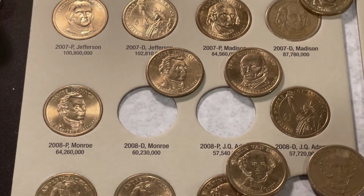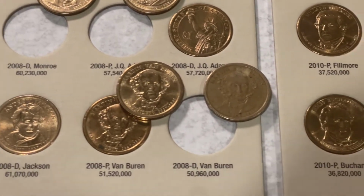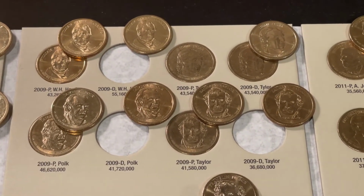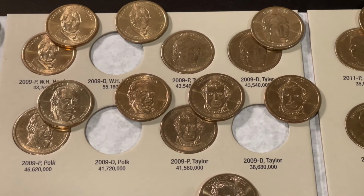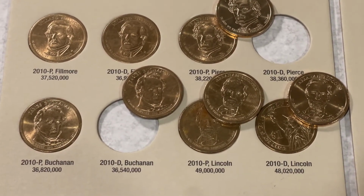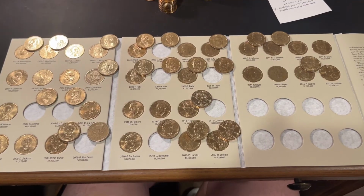But going back to the beginning of the book, we found the 2008 Denver James Monroe and 2008 Philadelphia John Quincy Adams. We also found a beat-up version, but it is the first one in the book, the 2008 Denver Van Buren. Moving on to 2009, we ended up filling the 2009 spots with all Denvers, William Henry Harrison, James Polk, and Zachary Taylor. We also found the 2010 Denver Buchanan, only leaving the 2010 Denver Pierce to be filled in this album. So a lot to go through and a lot of work done in this album.